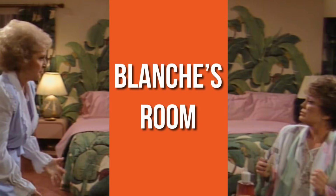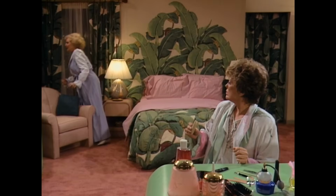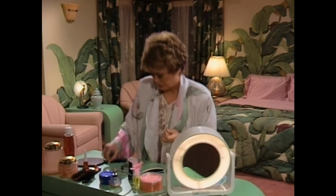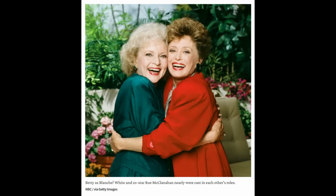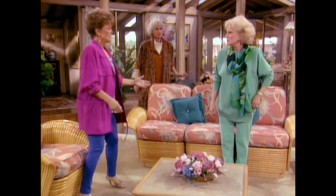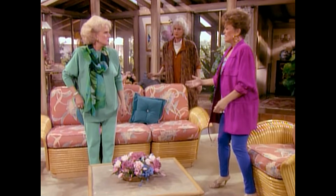Blanche's room. This room has a dramatic, flamboyant, and decidedly feminine feel to it, just like Blanche. Rue McClanahan and Betty White were originally going to play each other's characters, but they both had a desire to try different types than they had played in the past, so they wound up switching roles. Rue was 51 when the show started, the youngest of the group.